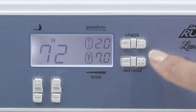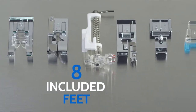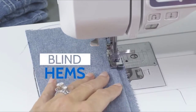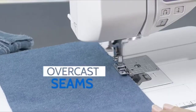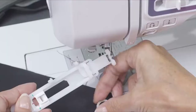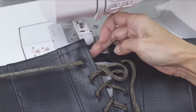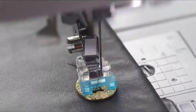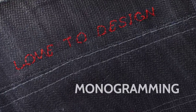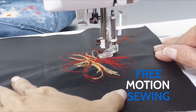View and adjust your stitches on the large backlit LCD display. Plus, so many versatile feet means so many creative sewing options. Blind hems, overcast seams, zippers, buttonholes, and buttons, monogramming, straight stitches, and even free motion sewing.